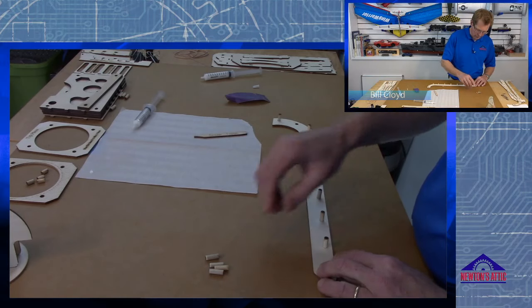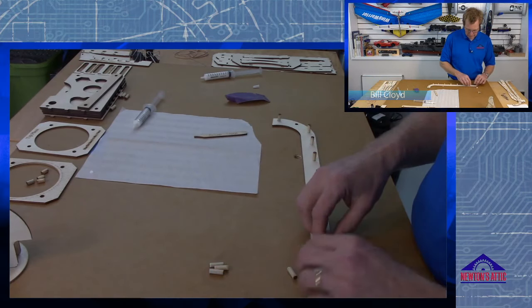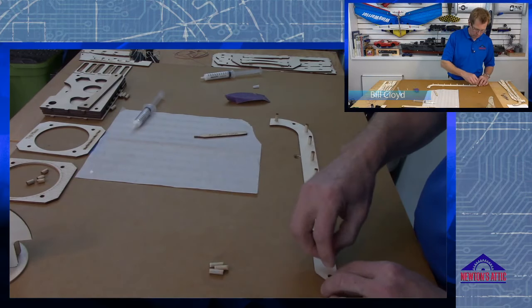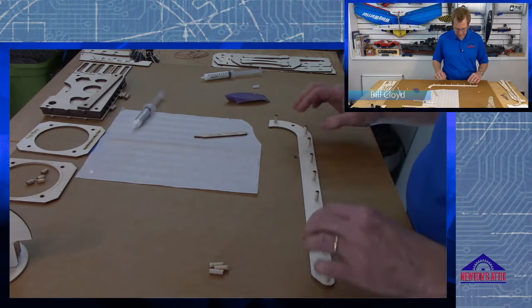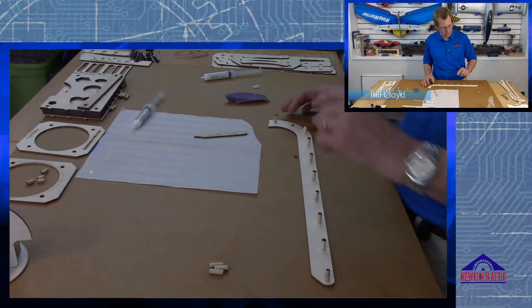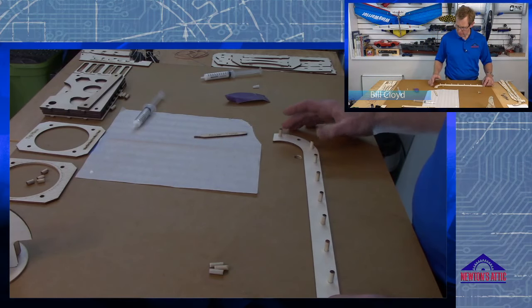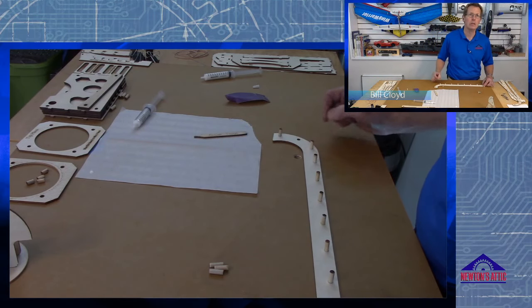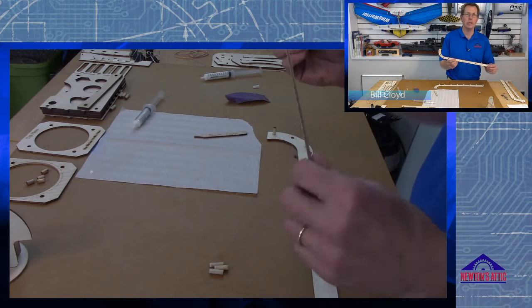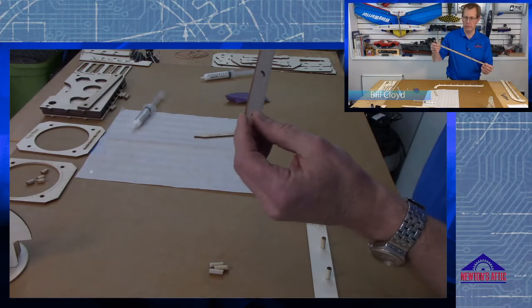So I'm gonna put all these in. Let's see here. Yeah, we'll go ahead and put that one and then this one. All right, so I've got 9 pegs, 1, 2, 3, 4, 5, 6, 7, 8, 9 pegs out of a possible 10 holes, skipping the one there on the end. Okay, now grab one of the two skinny J parts. Doesn't matter which one, they're the same.